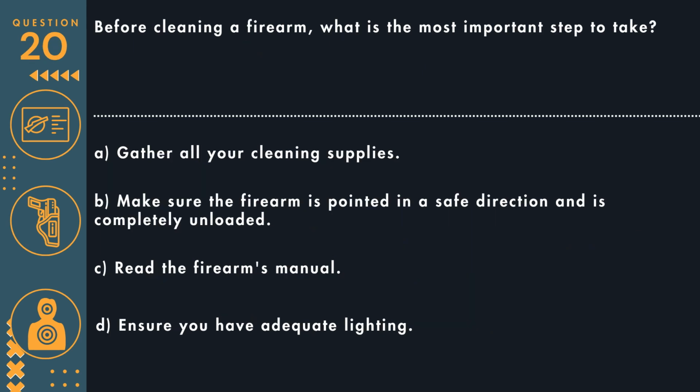Question 20. Before cleaning a firearm, what is the most important step to take? A. Gather all your cleaning supplies. B. Make sure the firearm is pointed in a safe direction and is completely unloaded. C. Read the firearms manual. D. Ensure you have adequate lighting.